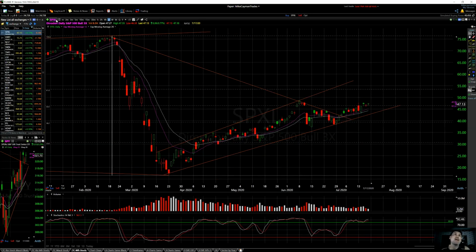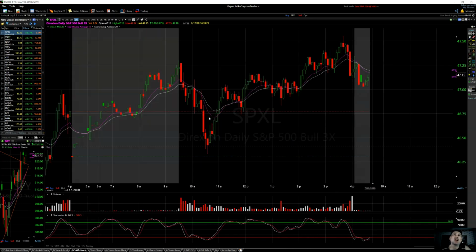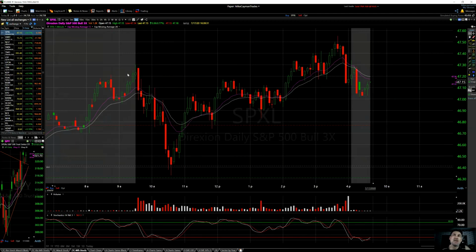SPXL, SPY candle. This is holding very high. Not a bad bounce. You can play the bounces, the dips, like the mountain and ridges, I call it. This is like a big cliff, and then we bounce. So that was a nice play.